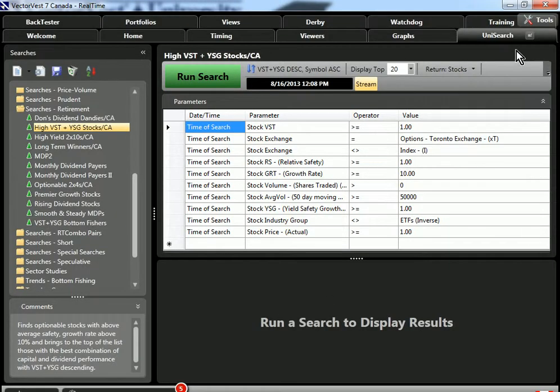I've moved us over into the Unisearch tab, and in the Searches Retirement group, you can find that search here. And to the right, you can see the list of parameters. Now, there's quite a few of them for this search. The main ones being that the stock's VST must be greater than 1. And that's very important. We want to see that we have a good combination of fundamentals and timing going for this stock at the time we're going to purchase it.